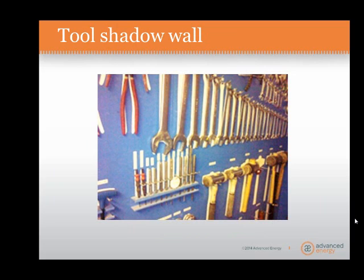Tool boards that have shadows on them, you can see that there's one hammer missing. Just a glance at the board and you can see something's missing. It's visual management at its best. Next picture.